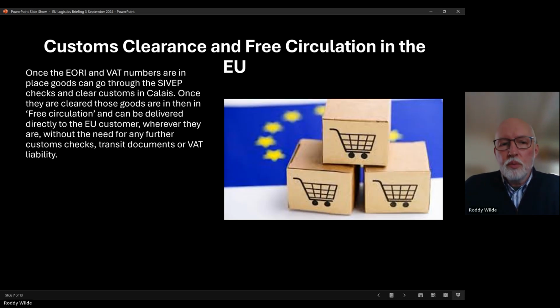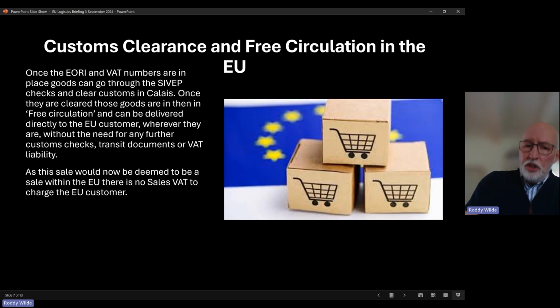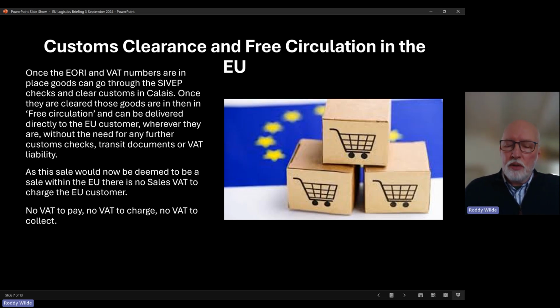So once you know which method is going to be used, the company has an EORI number, which it will need in any scenario, and the VAT numbers are in place. Then the goods can go through the checks and clear customs in Calais. Once they're cleared, they're in free circulation, and they don't require any other checks or transit documents, or incur any other VAT liability. The sale would now be deemed to be a sale within the EU after these goods are cleared. So there's no sales VAT, as previously mentioned. So basically, under either of those regimes, there's no VAT to pay out or claim back, no VAT to charge in terms of sales, and no VAT to collect. So it is a simplified system.